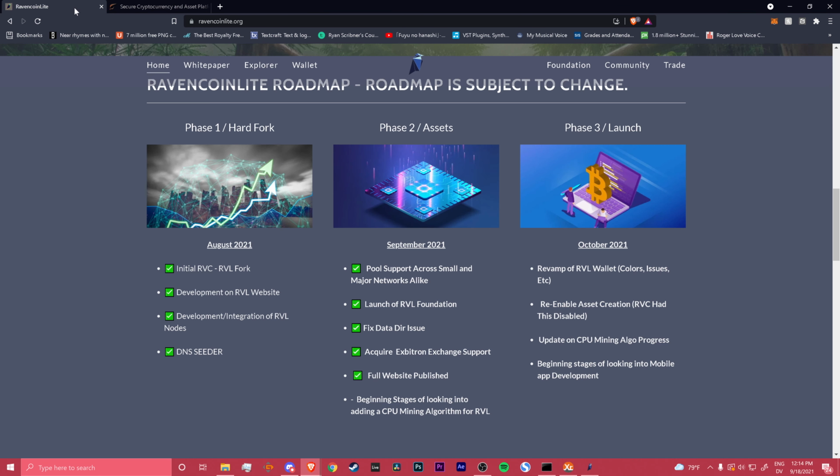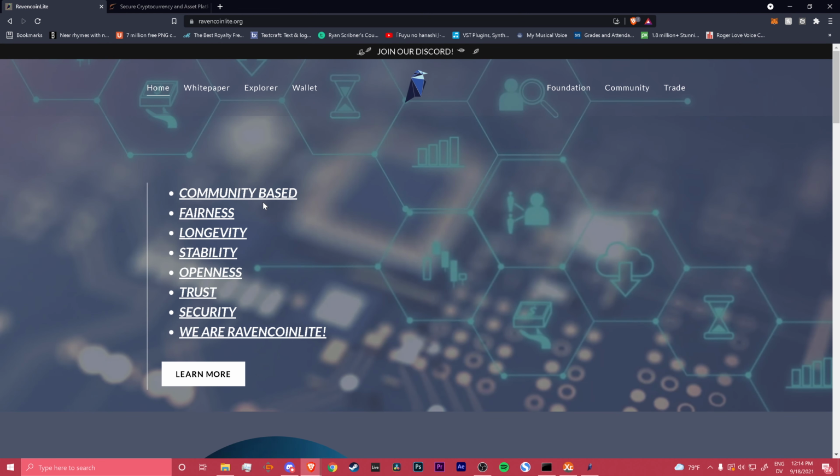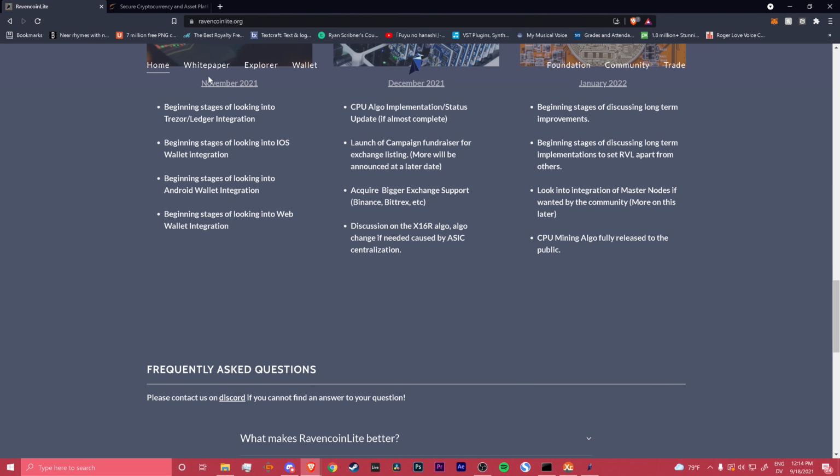So yeah. So Raven Core Lite is a community-based project, and if you really want to know more about it, you could just read this. There it is, right there.